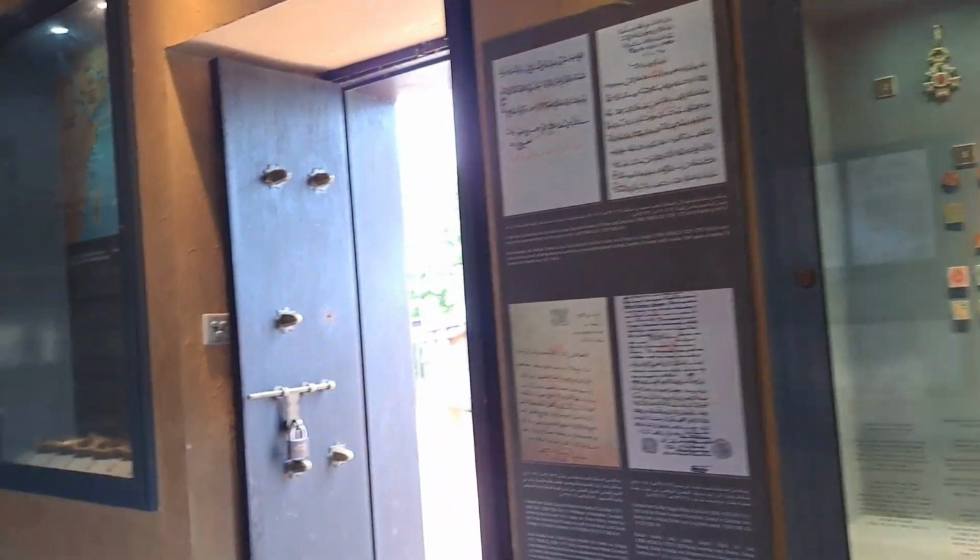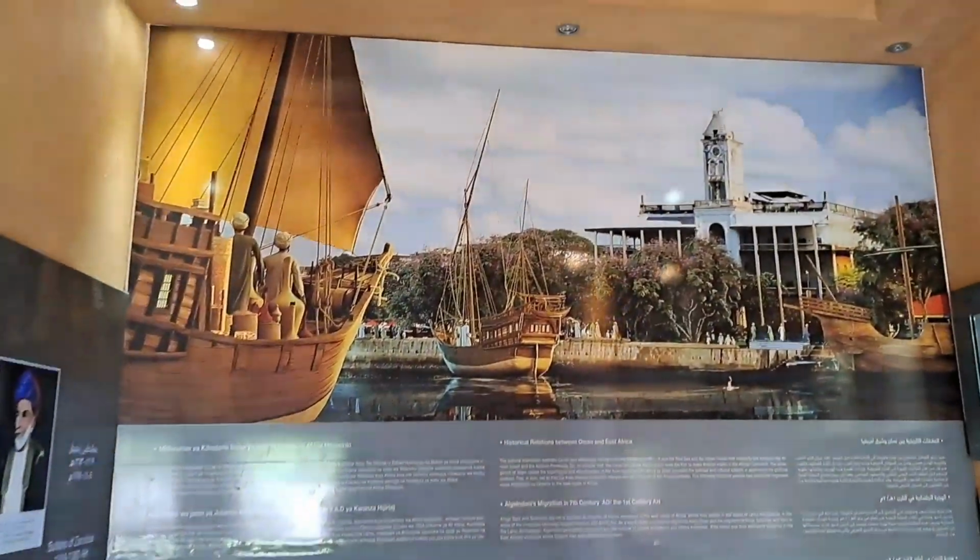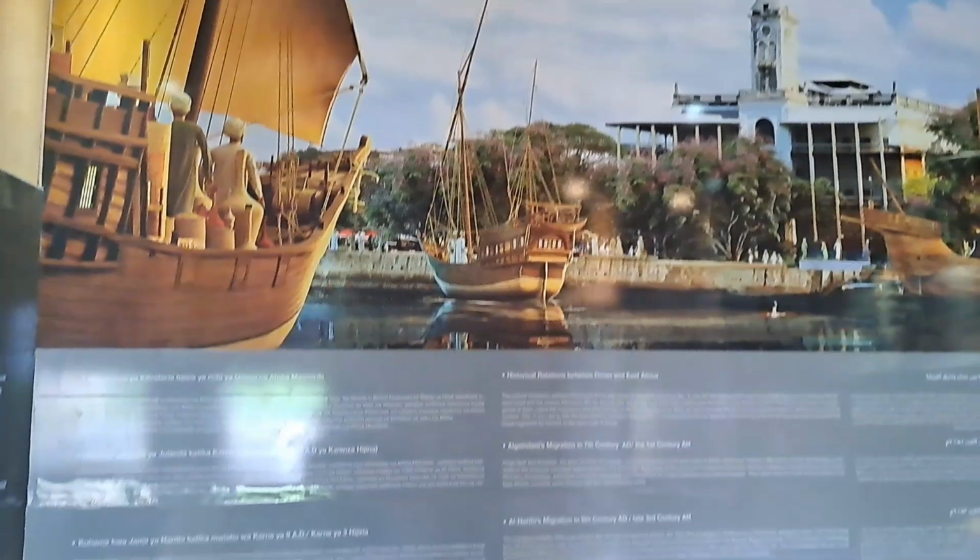But yeah, if you visit Kenya, make sure to visit Fort Jesus in Mombasa. If you have a chance to come to Mombasa and take this tour, you learn a bit of our history and the history between the Portuguese and the British colonizers.